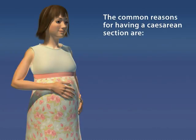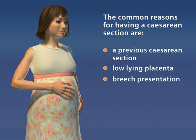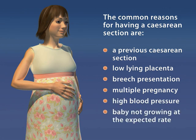The common reasons for having a caesarean section are a caesarean section in a previous pregnancy, the placenta is low in the uterus and covering the cervix, placenta previa, the baby is not coming head first, for example in a breech presentation, buttocks or feet first, a multiple pregnancy and conditions are not favourable for vaginal birth, or concerns about the well-being of the mother or baby, for example if the mother develops high blood pressure, preeclampsia, or the baby is not growing at the expected rate, intrauterine growth restriction.